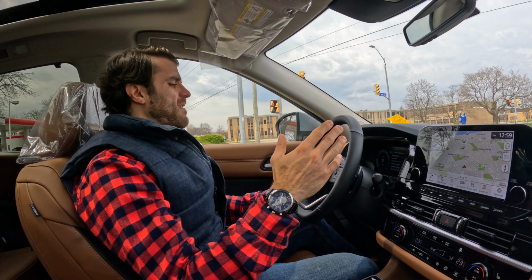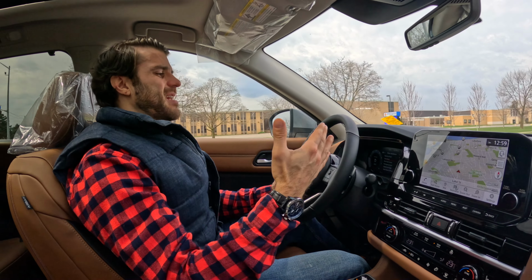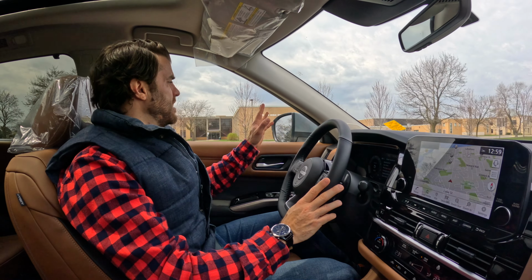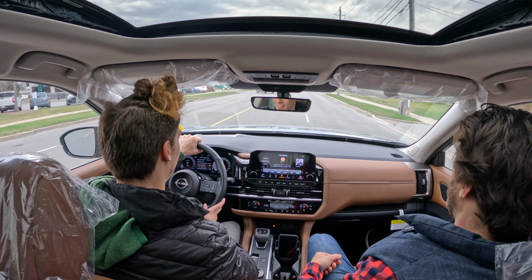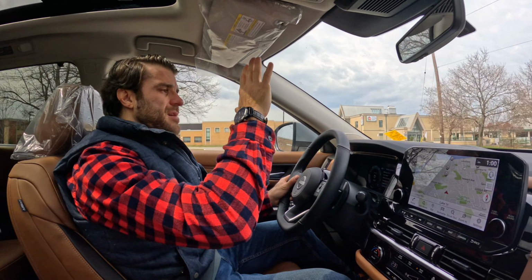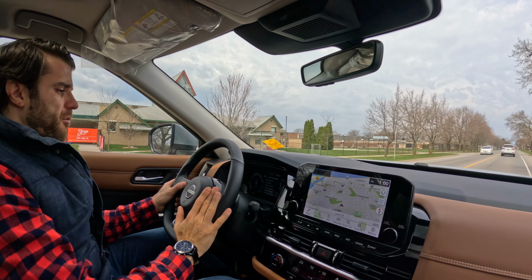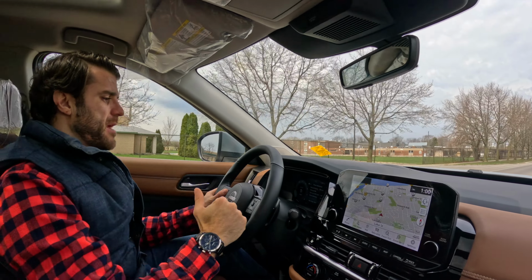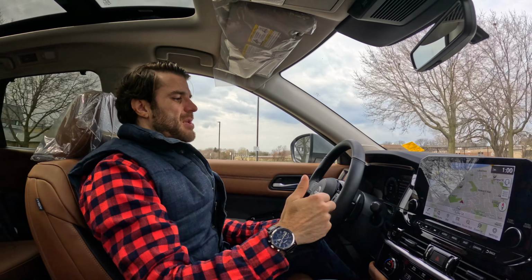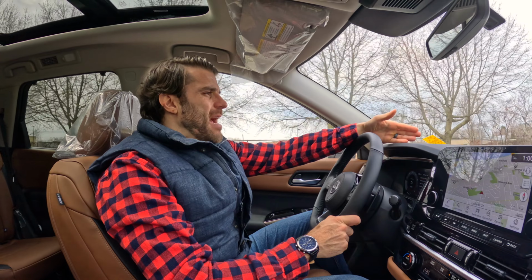In terms of other safety features, it has everything that you would expect to come in this top package. You have the lane assist, the lane keeping assist, the blind spot assist, so it will notify you on the mirror when someone's in your blind spot. You have the forward emergency brake, so it will start slowing down and brake for you if you're in a forward collision. It also has that for the rear with the pedestrian detection. You have the rear cross traffic alert. You have the speed sign recognition.